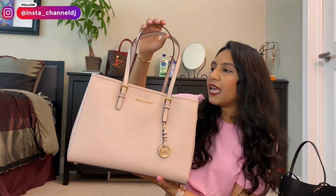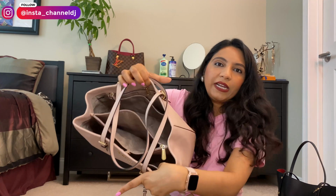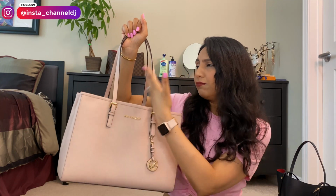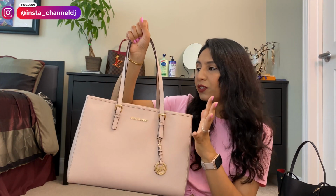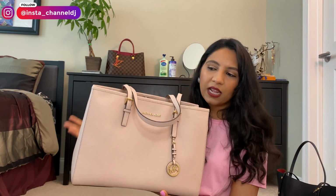And the reason being is, it's carefree. It already has organization in it. It fits a laptop. It fits a lot. It has a nice generous strap drop. It's a pretty color. This one also comes in so many colors. I'm not sure if this is still available to be purchased, but at the time when I got it, it did come in so many other colors. So it's a good bag, and it's Michael Kors. You really can't go wrong with it.